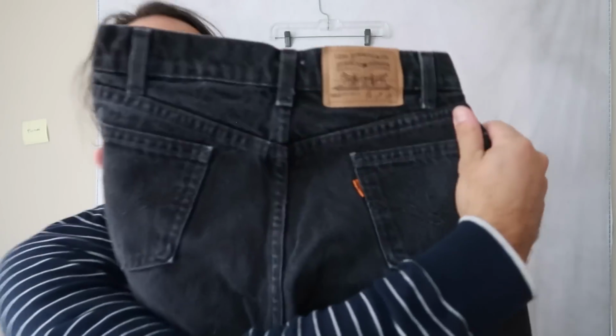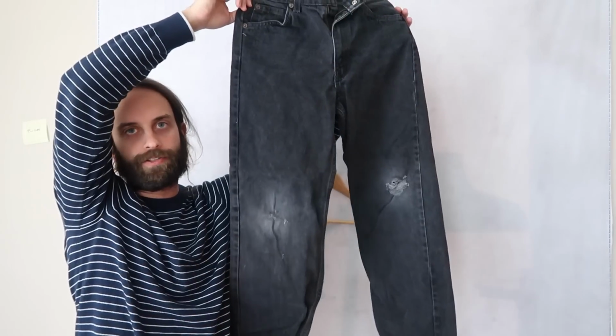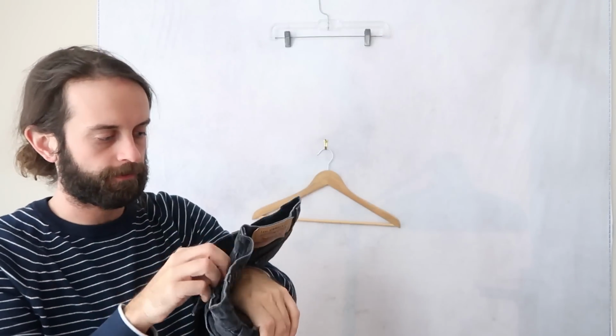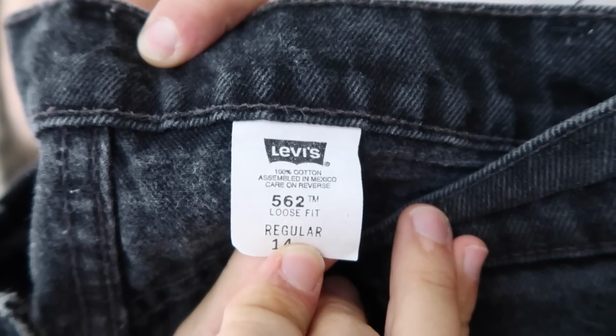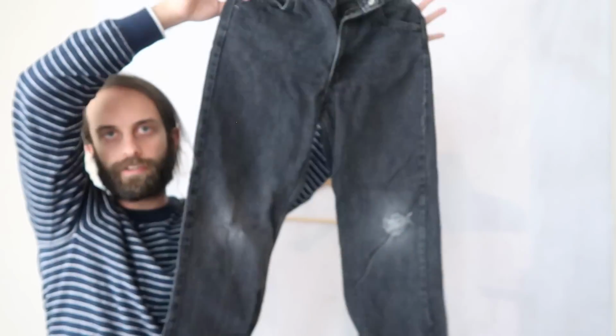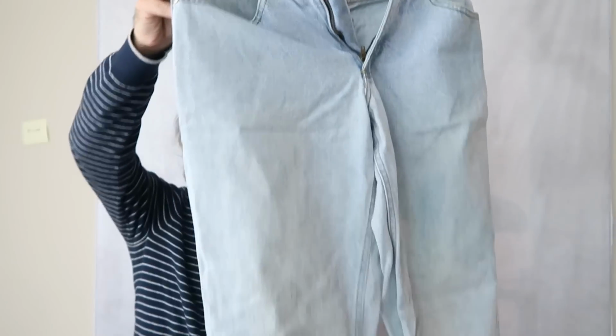There's another pair of orange tab Levi's. These are in a sort of teenager size, and obviously some distressing on the knees. That is perfectly fine. It is a 562, regular 14. So these are women's size, which is, again, perfectly fine. Those are gonna do great on eBay, as long as I price them within reason. And another pair of these Anchor blue relaxed jeans.